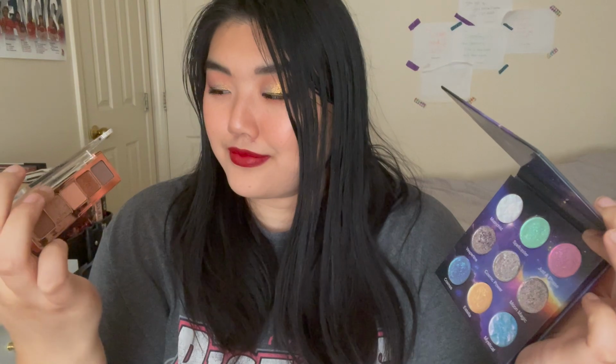The next pairing is Natasha Denona Mini Starlet versus Electrum Cosmetics Celestial Witch. Such pretty packaging. I love it so much. Again, here are the two palettes. I feel like there's not even a question. I love these tones, very easy to use, tiny little palette, but these shimmers are just so special. They're so silky, so sparkly, shifty, just so pretty.